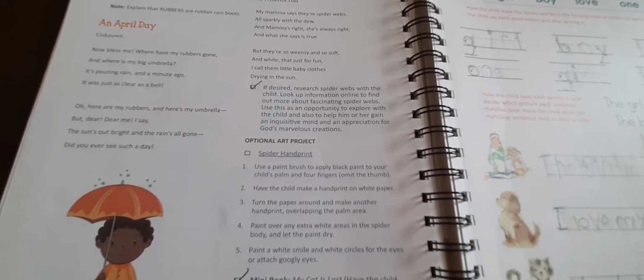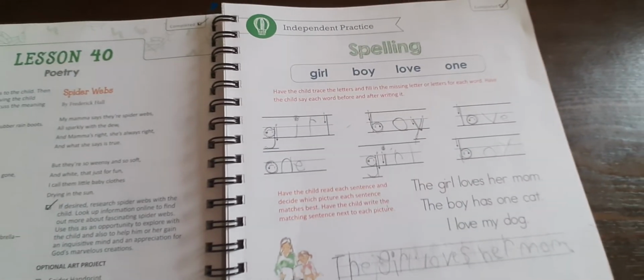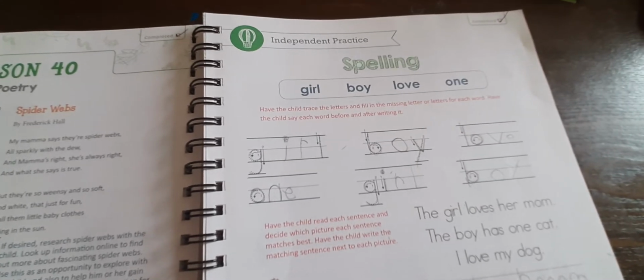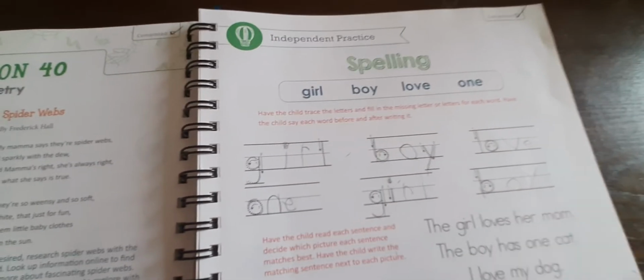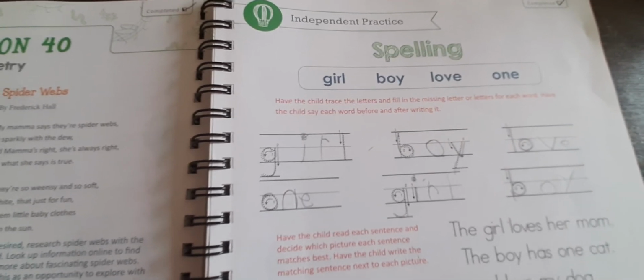Then after that, it says, do the mini book. My cat is lost. So I'm not going to go ahead and look through all these books to find My Cat is Lost. But you just go ahead and you grab the mini book from here, and you'll read that. It says, have the child read this mini book for the second and final time. So each of these mini books that they include in the curriculum are going to be read anywhere between 2 and 3 times. I do suggest having them read them a little bit more than that if you want, just so they can have that extra practice in reading. My child, I had her read it anywhere between 3 to 5 times. That was just us. Do whatever you like.